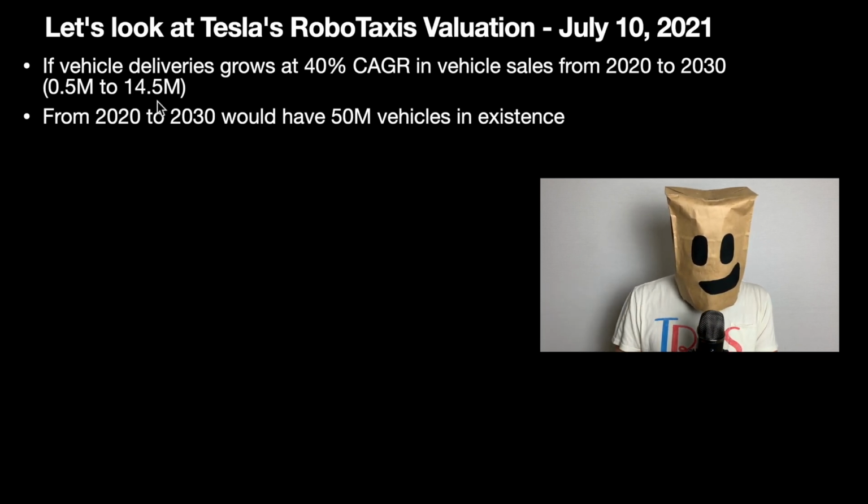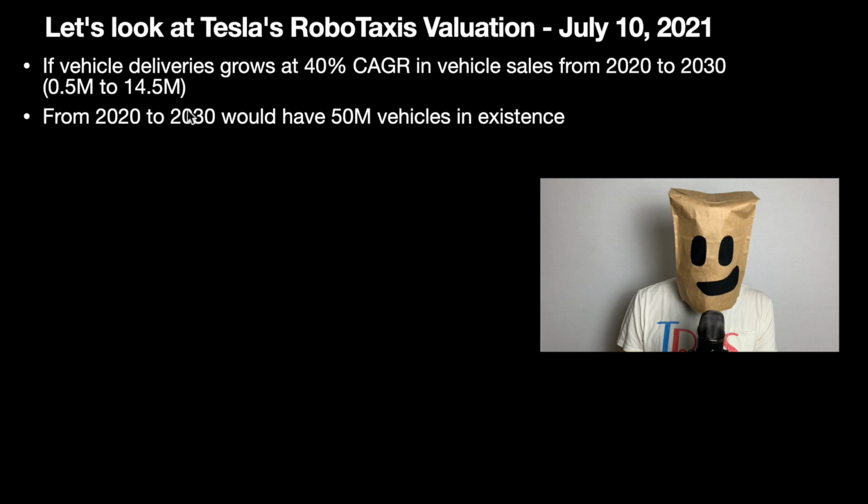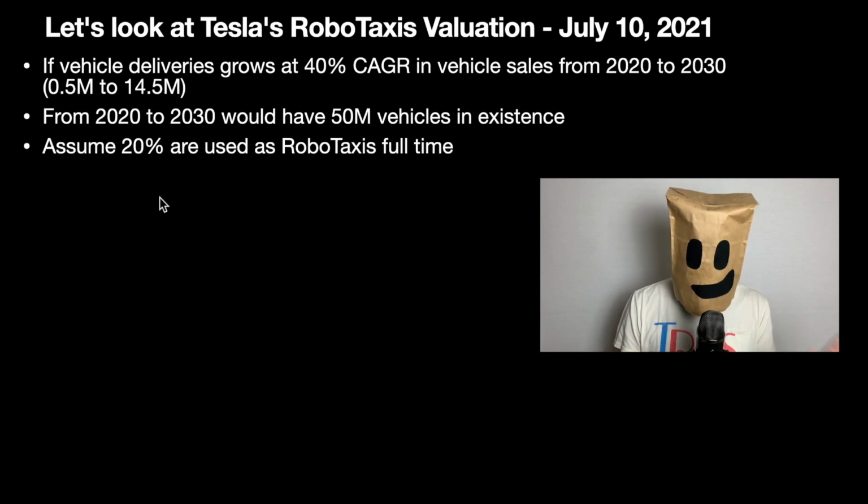And if you go 2020 to 2030, you add up all those vehicles, you ignore vehicles before 2020. I know there'd be some there as well, but ignore those. You'd have about 50 million vehicles in existence. And of course, every year you're going to have 15 million, 20 million more added to that fleet, but we're just looking at 2030 in this case.